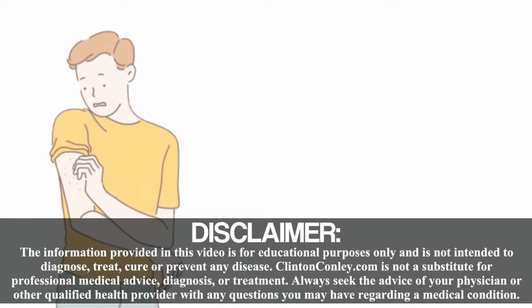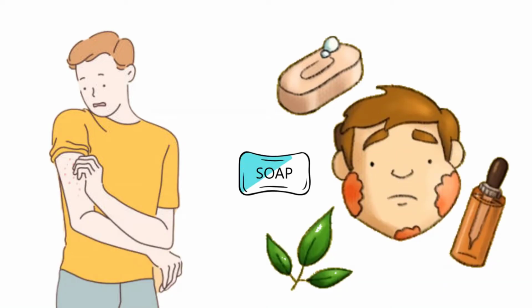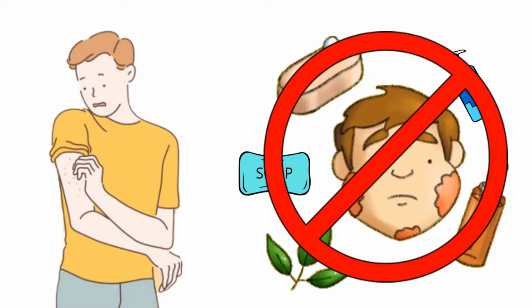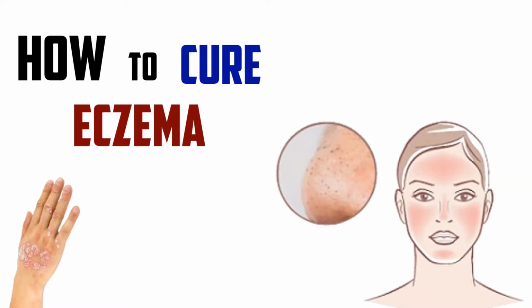I experienced debilitating eczema for years, and just like you, I've tried all the recommended lotions and steroid creams on the market, but none of them ever improved my eczema. They all made it worse. The following information will go into how to cure eczema.